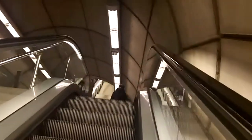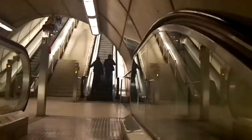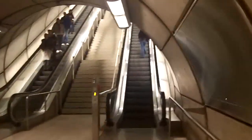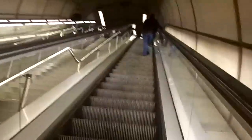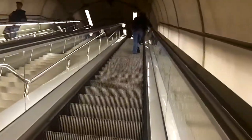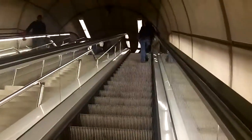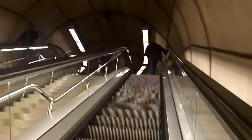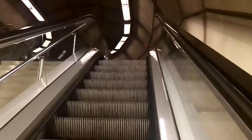Escalator. Oh, two flights of escalators. That's one flight. That took us about 20 seconds. So let's see if I can get there. 19, 20. Okay. I got in here 20 seconds on the camera. So let's see how long it takes us to get to the top.